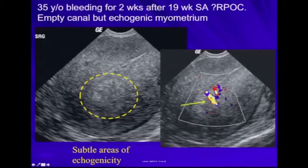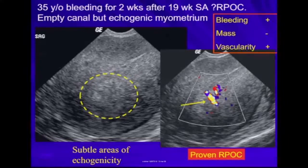She actually had an area of increased vascularity right in that subtle area. So we suspected that she did have some retained products there. Again, more based on the area of increased vascularity. And this, in fact, at D&C was proven to be retained product. So there's a wide variety of appearances of retained products.